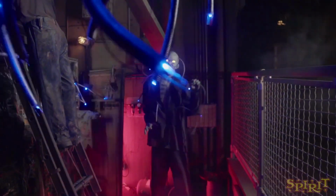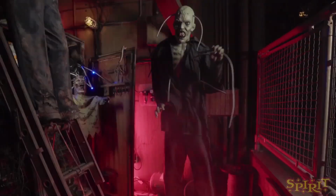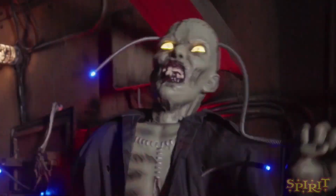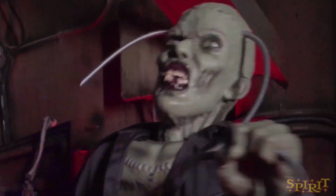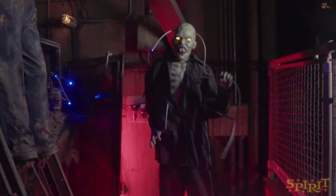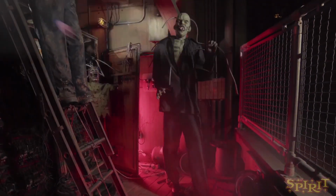At number 11, we have Experimental Eddie. A lot of people really love Eddie this year. Some people are calling him the best animatronic of 2019. I can certainly see why. He's a pretty unique prop, and the animation's really well done, and he looks super cool, throwing back to the classic Frankenstein monster. Though to me, I would have liked to have seen a licensed Frankenstein like we saw from Gemmy several years back. But regardless, Eddie is pretty cool.